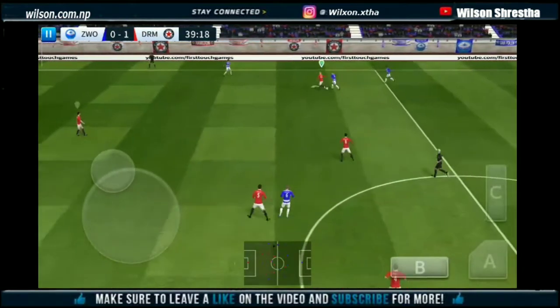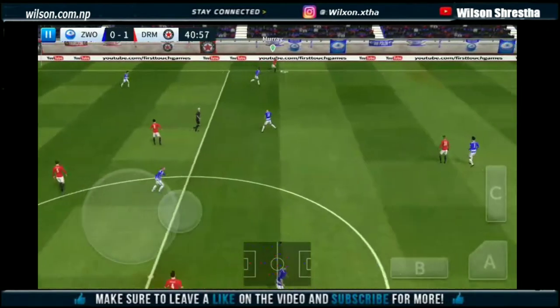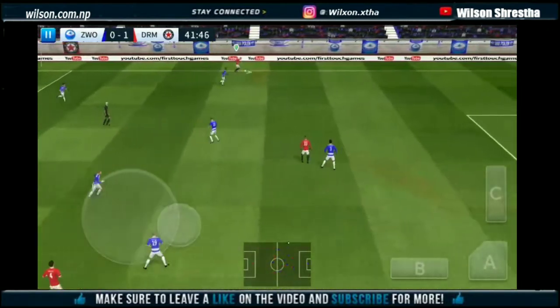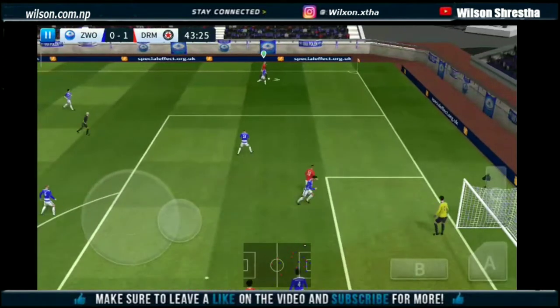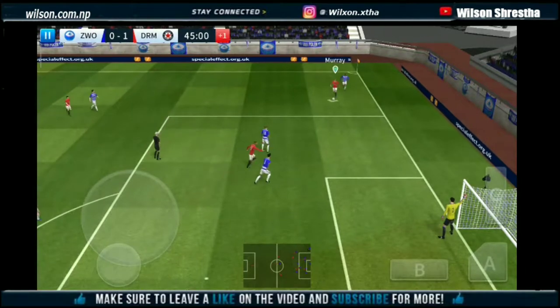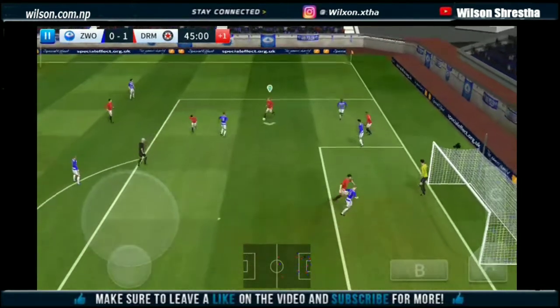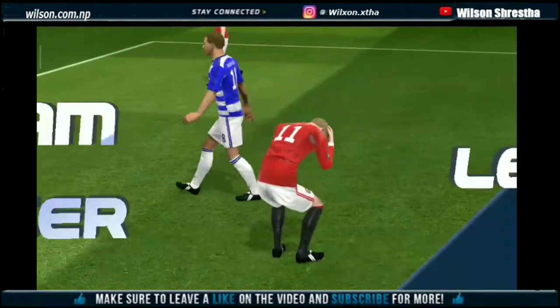Well intercepted. Oh, he did really well there. Moving down the flanks here. What a well-timed tackle. He showed a bit too much to the opposition there. Oh, he must score. Shoots.